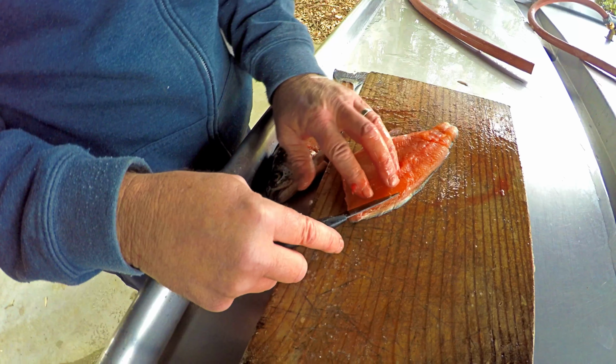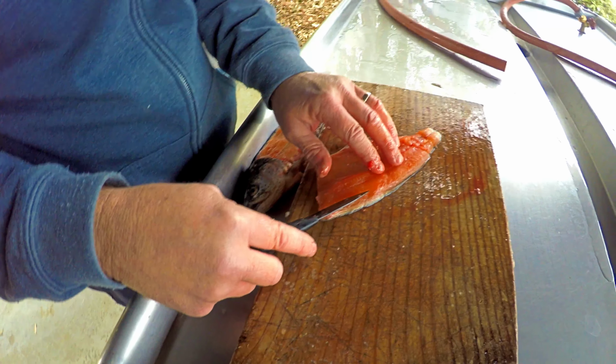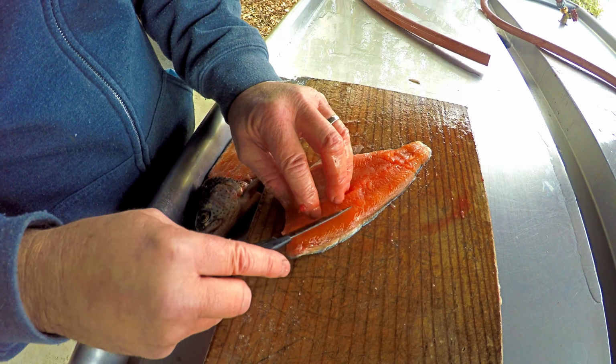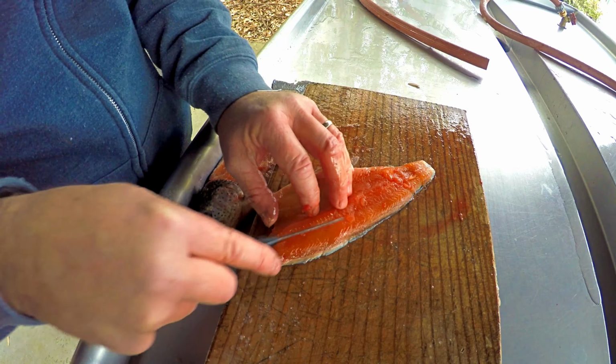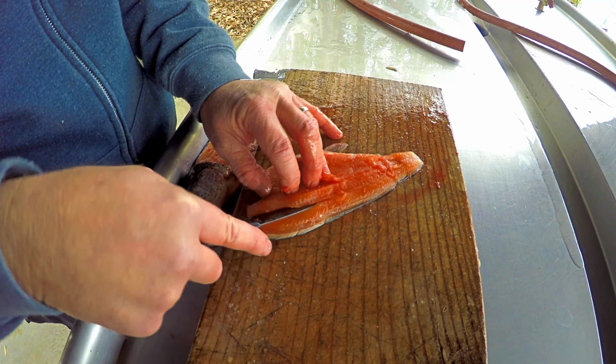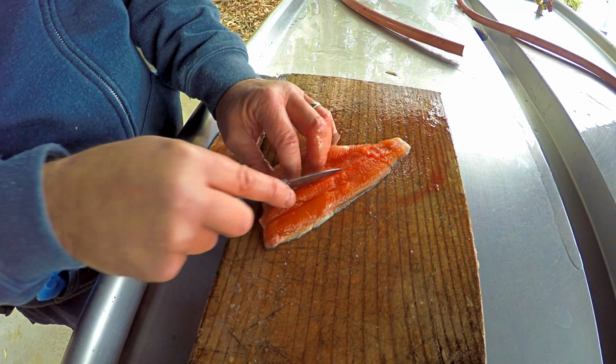So I could feel the pin bones like right there, and they kind of go down right down through here. So I'm just gonna put the knife down here and along where I'm feeling the pin bones, just to the outside of them. They're a waste of meat, but it's okay.